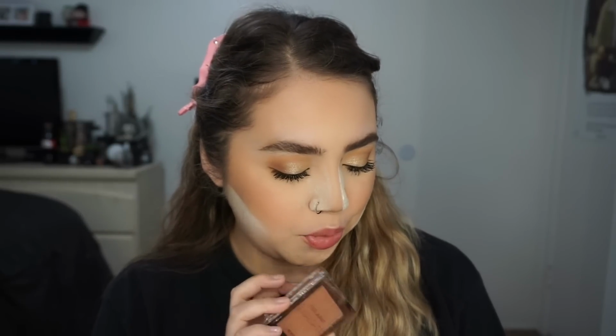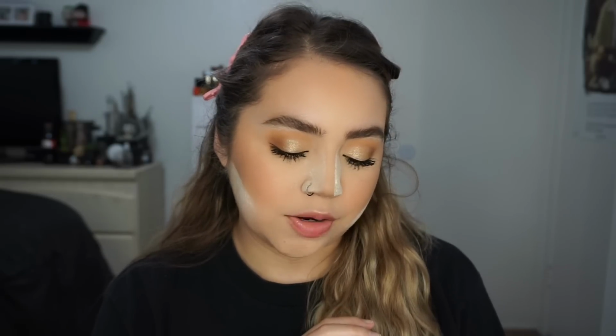Not too bad. Dude, I swear I thought this said Saint Laurent, but it's Steve Laurent. Oh, it's a jelly highlighter. It says it retails for $26. This jelly highlighter formula is bouncy, lightweight, blendable, water resistant, and so fun to use. This is in the shade Cotton Candy.